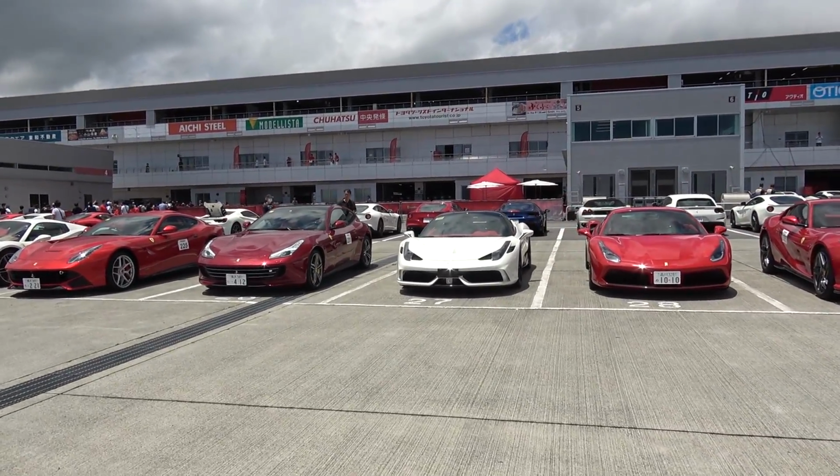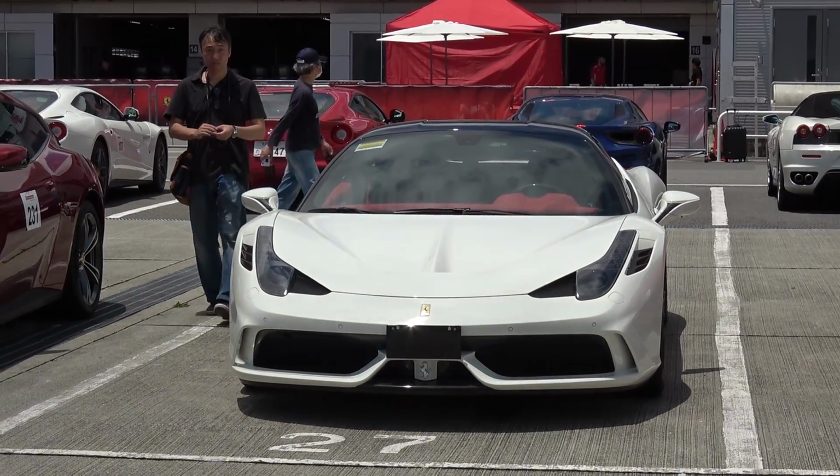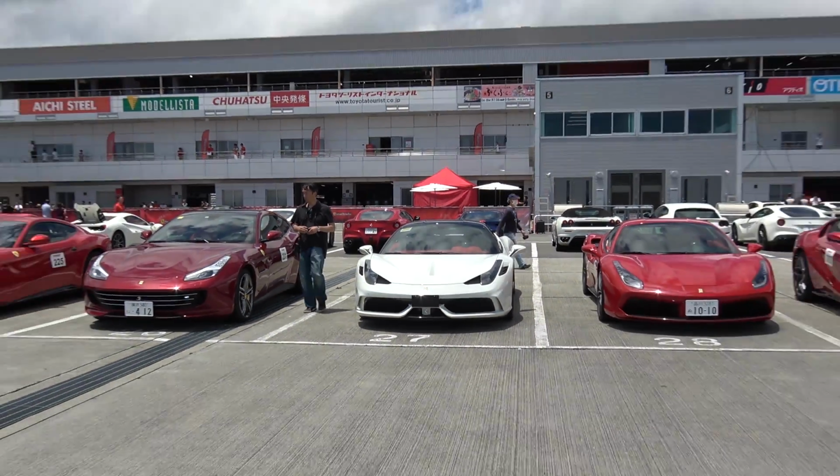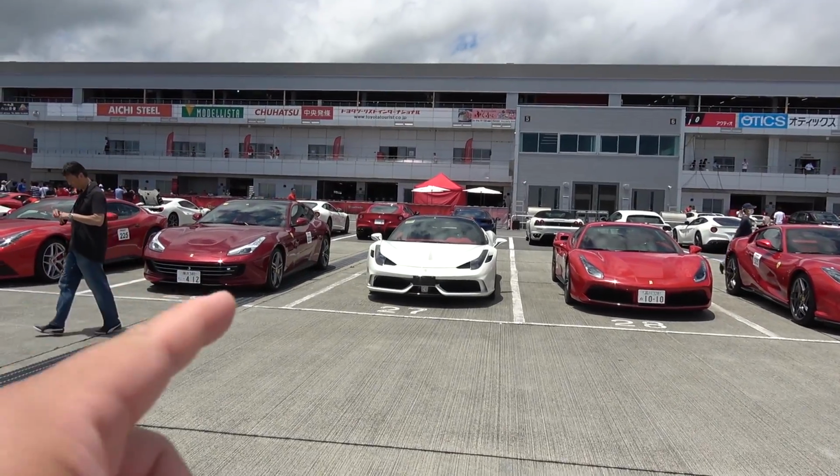Oh, uh-oh, someone has blocked their plate out. Someone's being naughty. See, now that's an offense that Officer Pina would not appreciate. He'll be getting a front plate ticket right there.